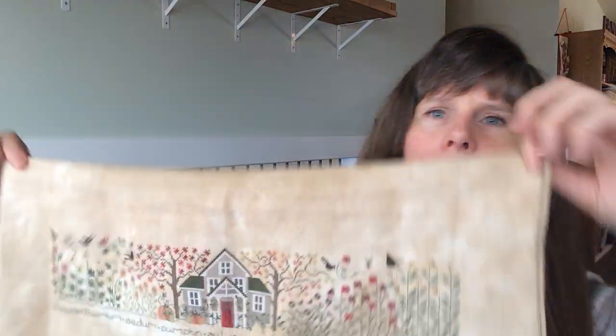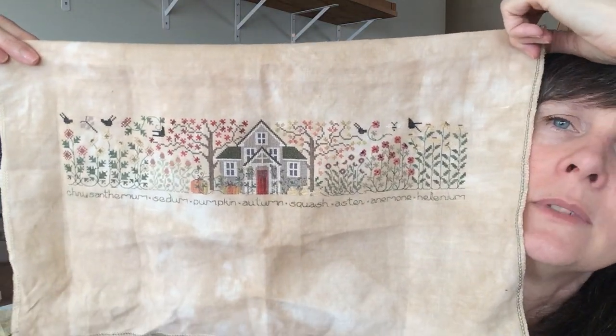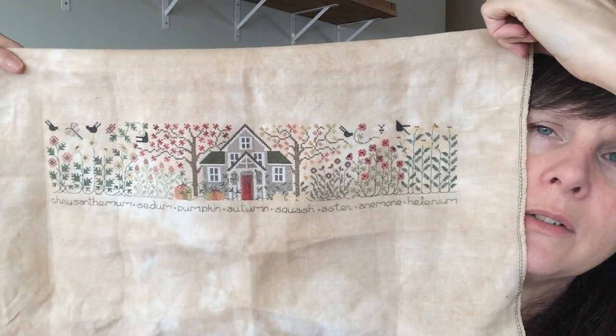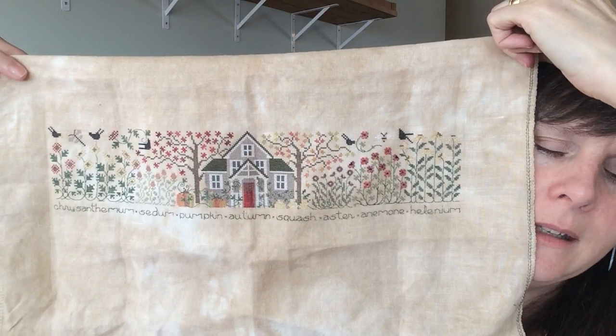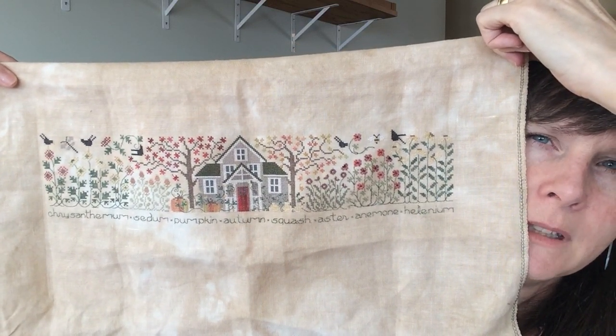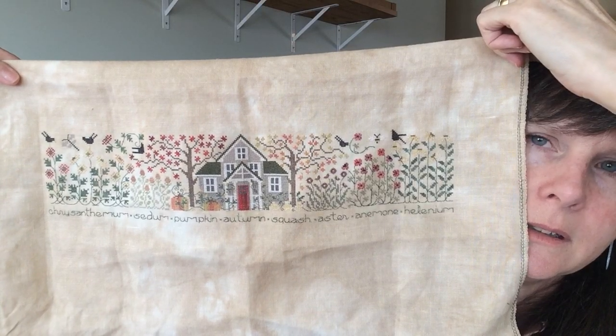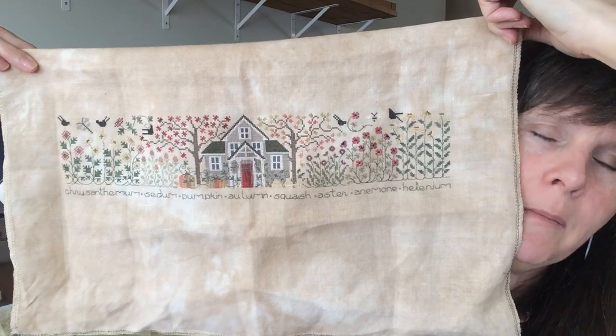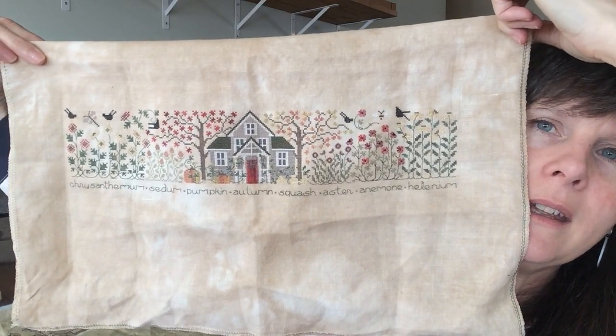All right, and then Autumn Garden by Drawn Thread. This was also a Mania start in May. I just worked on it for one or two days in May and then didn't pull it out again until, I can't remember, this was October. This was October's piece. So I worked on this all during the month of October and was able to finish it by the end of October.